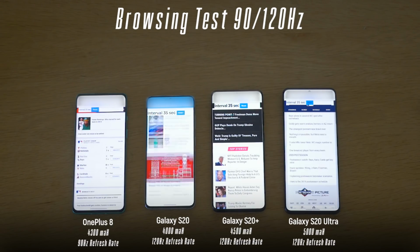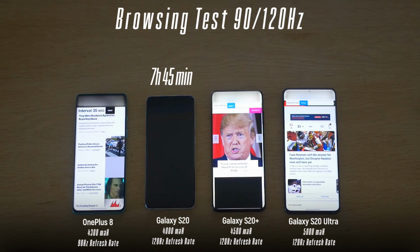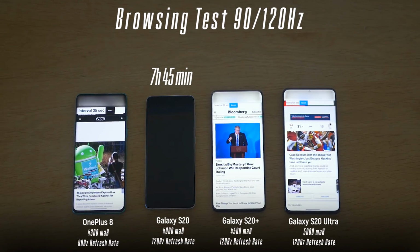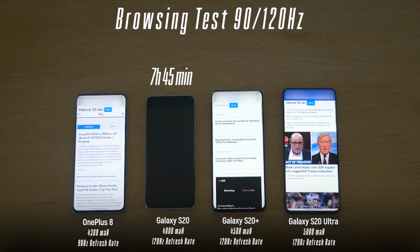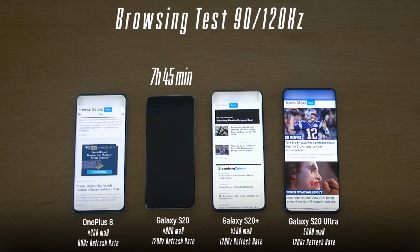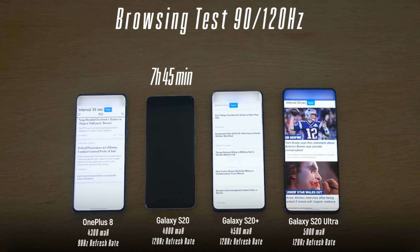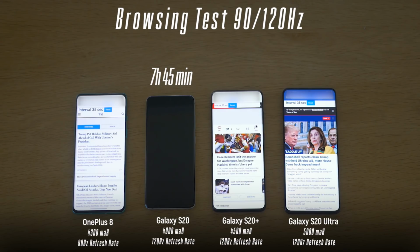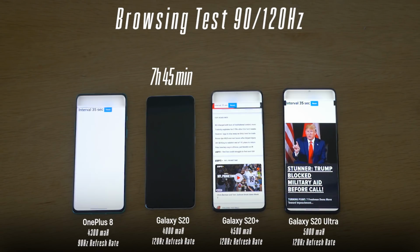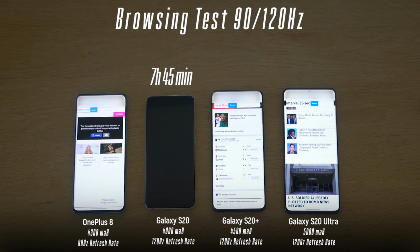And the first phone to die with the higher refresh rate enabled is the compact Galaxy S20. It lasts 7 hours and 45 minutes. That is a huge decline over the 60Hz score. Let's remind you that with 60Hz, the phone lasts 12 hours and 12 minutes on the very same test. This is a decline by nearly 40%. This could definitely make you switch back to 60Hz just to get that decent battery life, and it seems like something is wrong with the 120Hz option and its effect on battery life with Samsung phones.